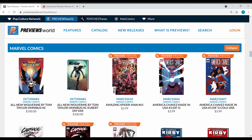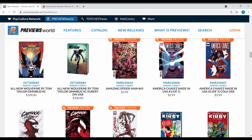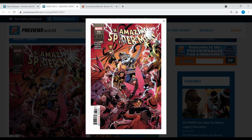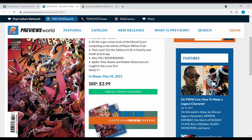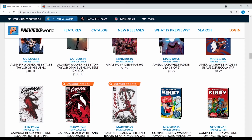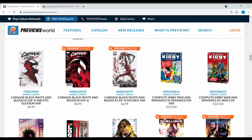All right, we're in Marvel Comics this week. Got a lot of stuff. Amazing Spider-Man number 65 is out this week. Hey, every week this is almost a top seller, so even though people complain about Amazing Spider-Man, it's still selling books. It's still good. America Chavez number 3 of 5 is out this week. Not a bad book. If you like America Chavez, go ahead and check it out. You got Carnage Black, White, and Blood number 1. Second printing. And then you have Carnage Black, White, and Blood number 3 of 4 out this week.